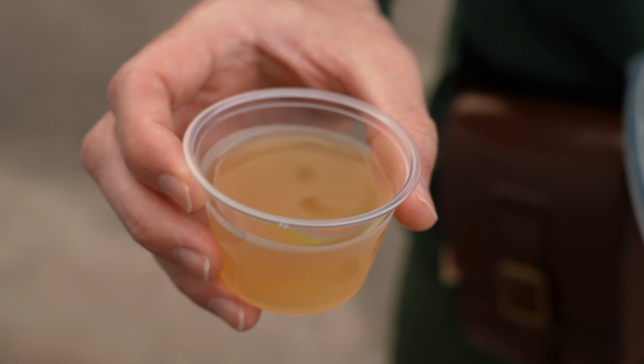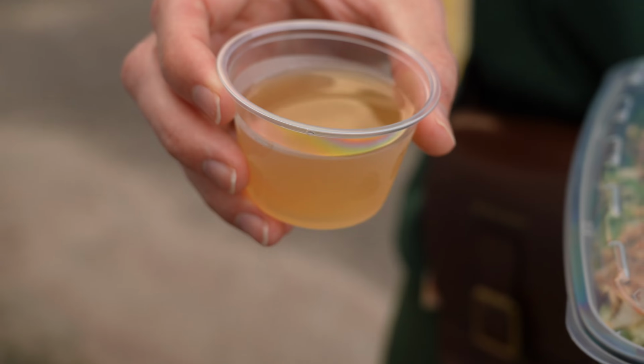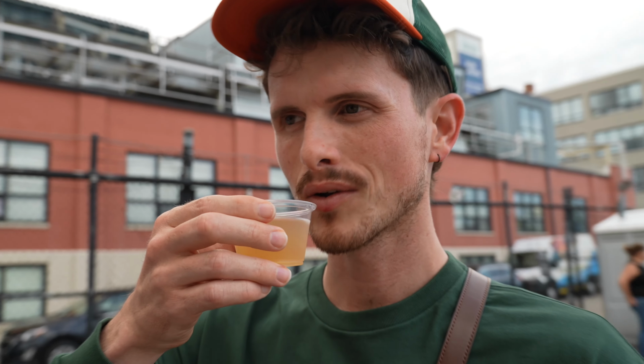This is the wellness shot. This is the ginger liqueur. Is it liqueur? Moonshine. What am I talking about? The ginger moonshine with lemon and agave. So should I try it? Yeah. That's really good. I love the lemon and the agave. And the ginger. All three.